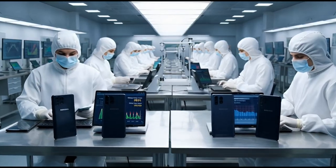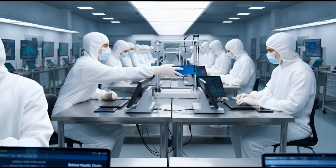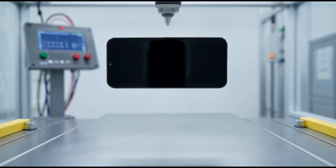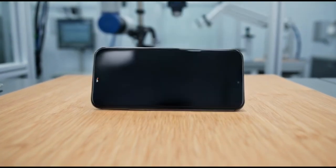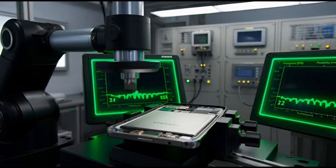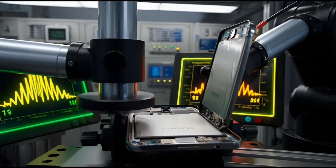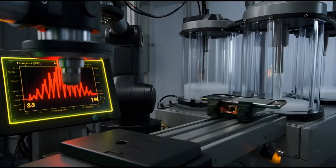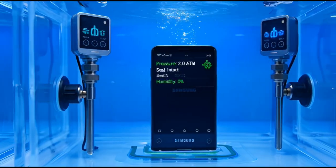Before reaching customers, every Samsung smartphone faces rigorous inspection. Durability is tested far beyond normal everyday use. Structural integrity is measured under extreme mechanical stress. Water resistance testing ensures protection in unpredictable conditions.